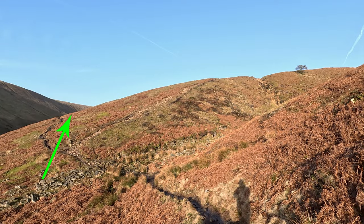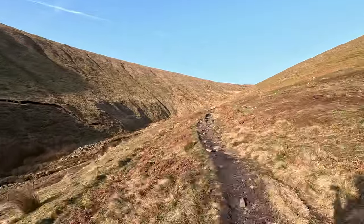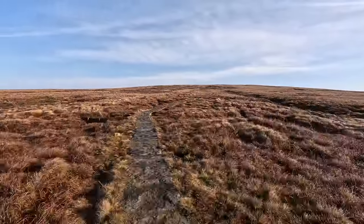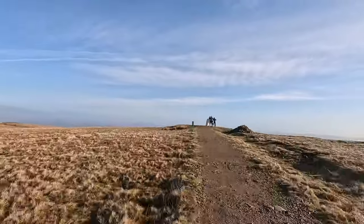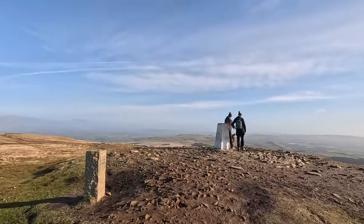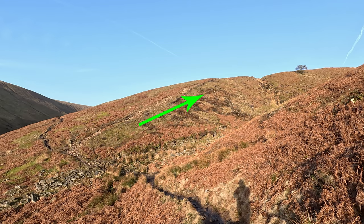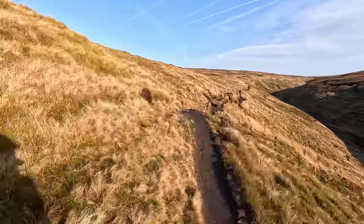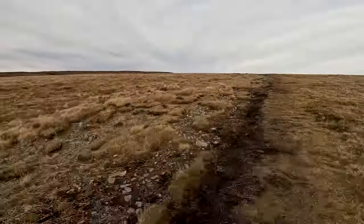The walk video initially keeps straight on, heading up Ogden Clough, and then along the flag section to reach the top of Pendle Hill. We then return to where the path split to show you the right hand path heading up Boar Clough, and following the Pendle Way path to reach the summit.